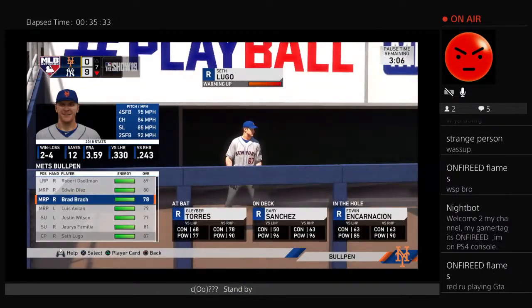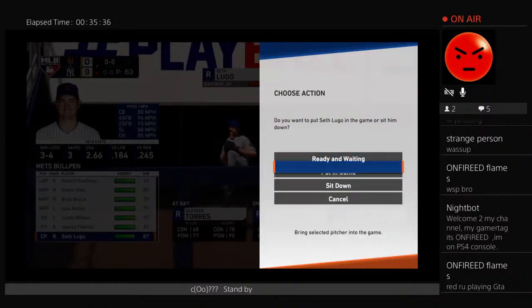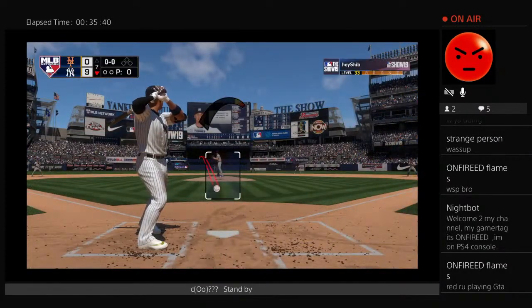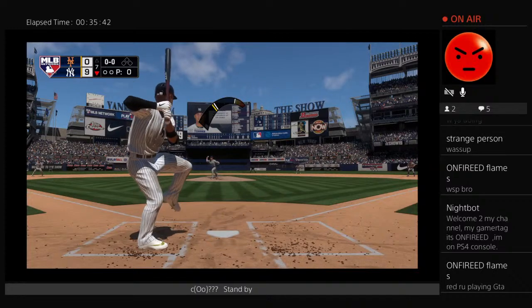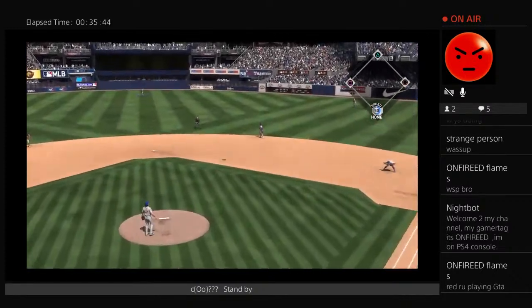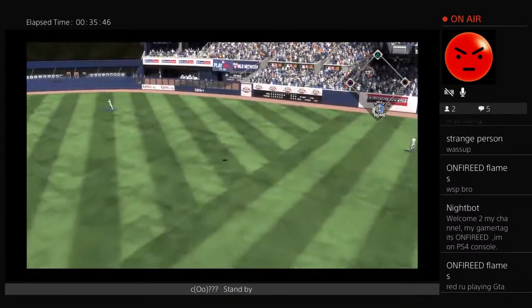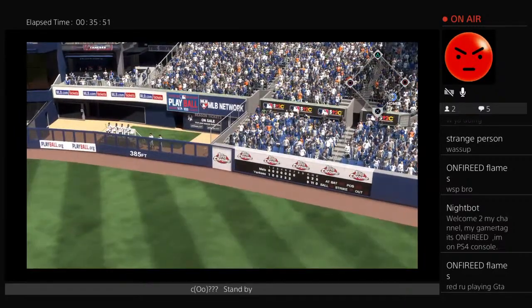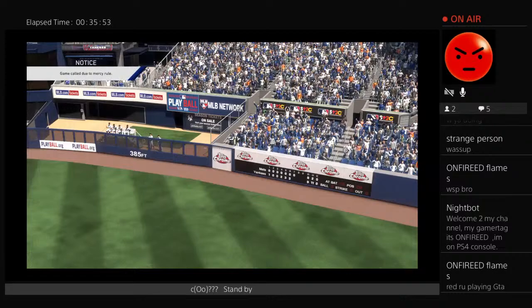For the Yankees, the second baseman. Seth Lugo comes on to pitch from the bullpen now in an unexpected move. He's their closer, so it's a surprise to see him here in the 7th. Swing, and there it goes. He got all of this one. Gone.